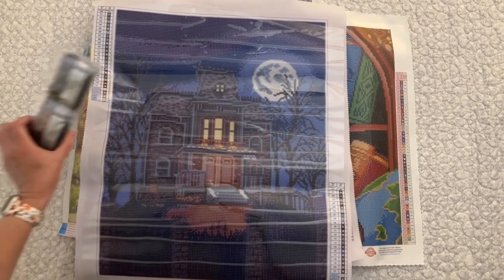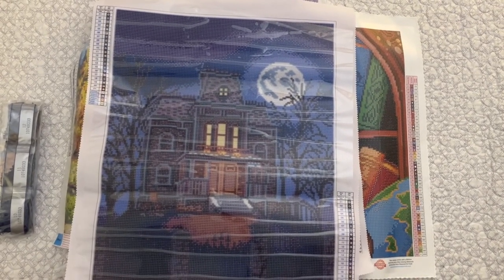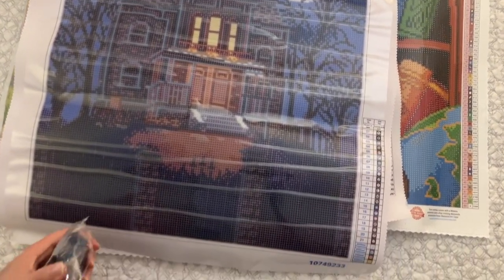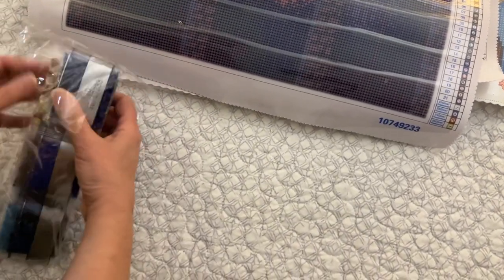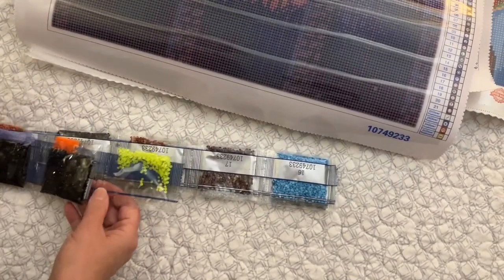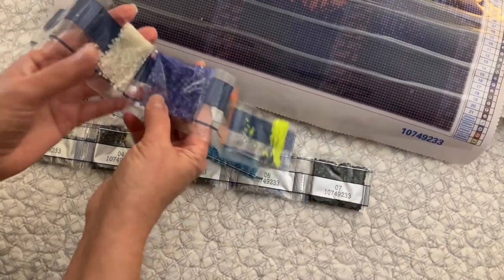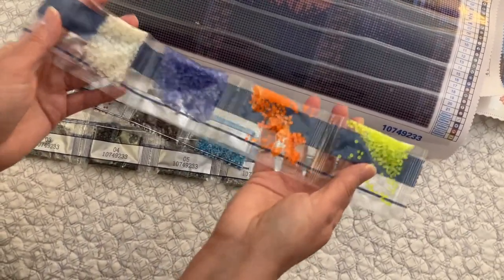Next we have, this was a last minute purchase. This is Haunted House by Make Market. I bought this strictly for the drills. I have no interest in completing this canvas. So if anyone wants it, just let me know and I'll replace the drills with plain yellow and orange and white, because I'm taking the glow-in-the-dark blue. I'm taking the glow-in-the-dark drills out. I want them. That's why I bought it, for the drills.